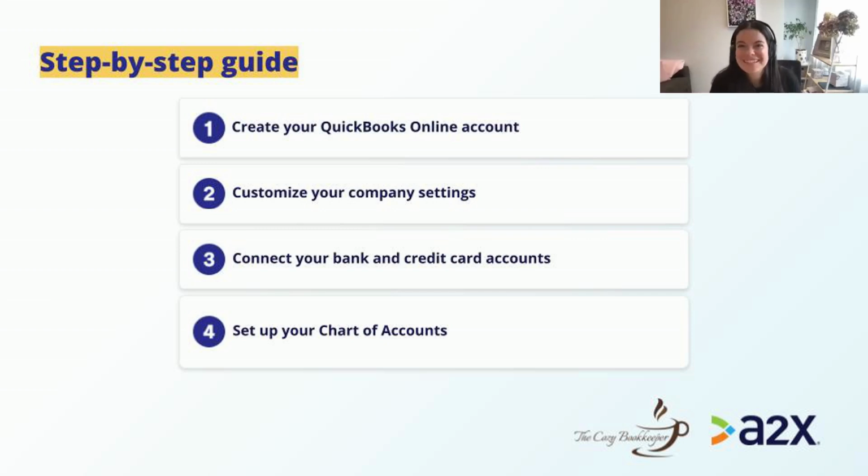Just might ask a couple of questions, if that's okay. So when you're getting set up on QuickBooks Online, I know that there's a few different plans or products that you can choose from. Is there one that you'd recommend? Yes.